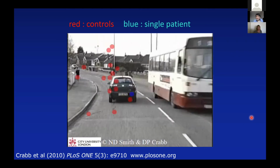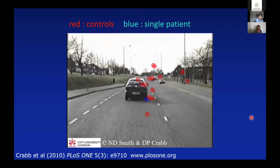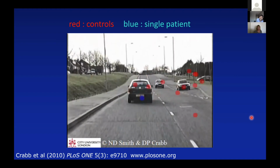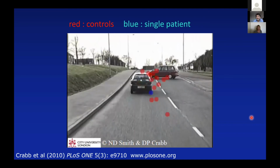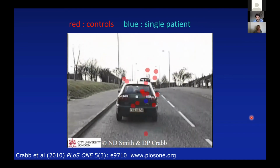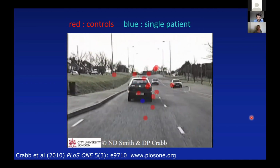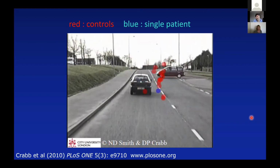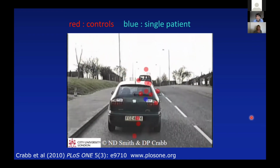This is the same situation, same person. See if you can see the hazard on this film. You've got this car that's coming in at the junction on the right. It's a pretty obvious hazard that if you were looking at the road ahead, you would see. As you watch it again, notice that the red dots all swarm across and see the hazard. But the blue dot, which represents the point of regard, or the fixation point, or where the patient with glaucoma is looking, never moves her eyes from the car in front.